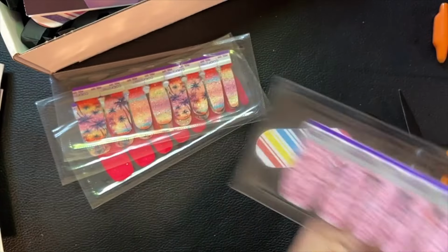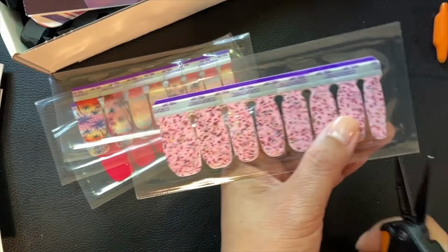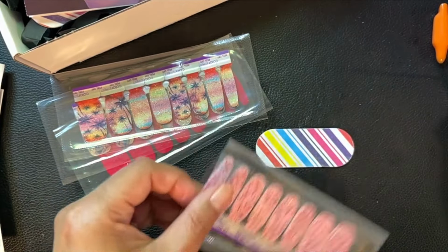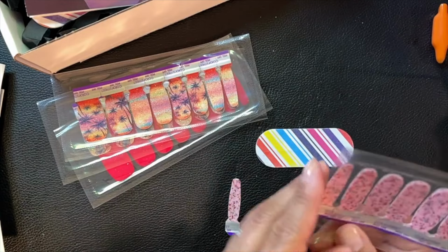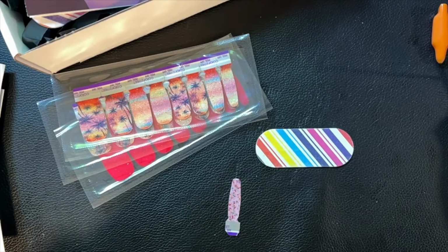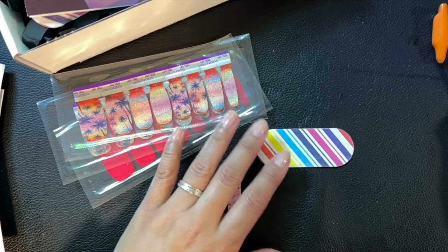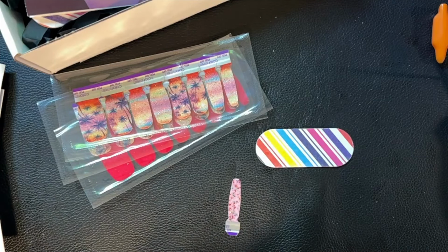Sorry, I'm trying to shake this down away from the edge so I can cut it without cutting the strip. I wanted to keep, I'm going to just take the pinky. Let's see if I can just shift this down. I might not be able to, if I can. All right, let's see if I can get those down a little bit and just seal the end.